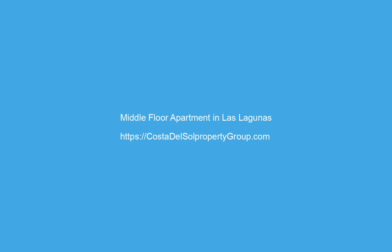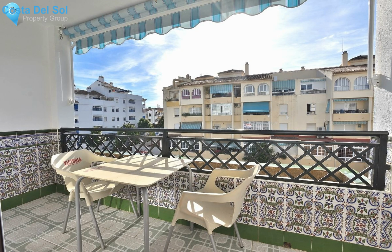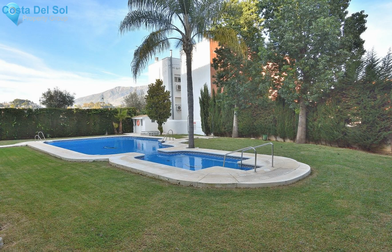Spacious apartment located in Las Lagunas, close to shopping malls and Fuengirola. The apartment is recently renovated and has 3 bedrooms, a kitchen with new white goods, and a large bright living room with a balcony facing southwest.